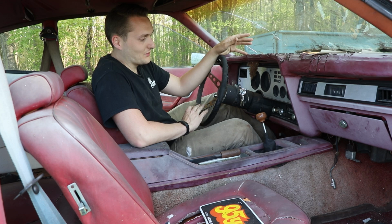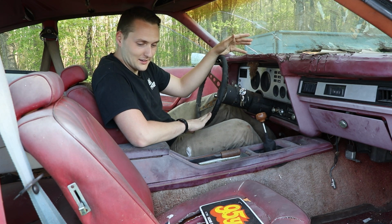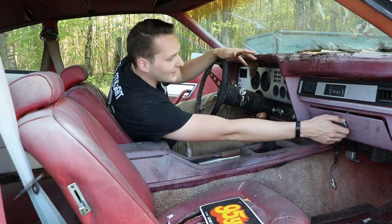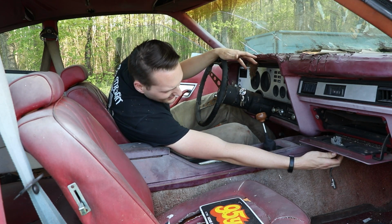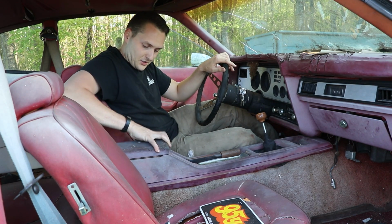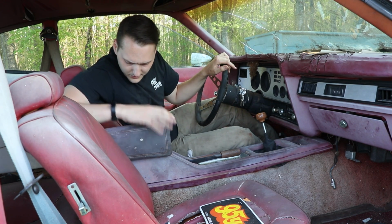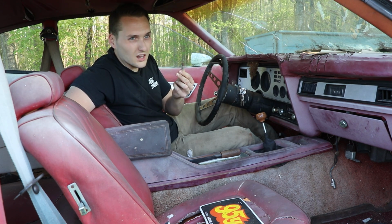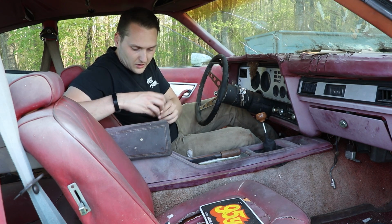I do. So you've got a lot of really gross stuff in here that I don't know how I'm sitting in this thing right now, but I am. And I don't see anything in the glove box. There's nothing in there. In the center console, there's some bolts. I think it's a door lock. I don't know. There's a spring.